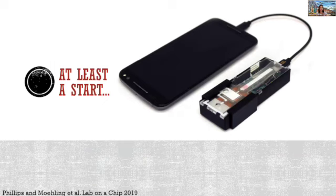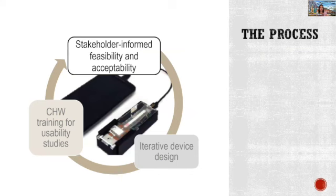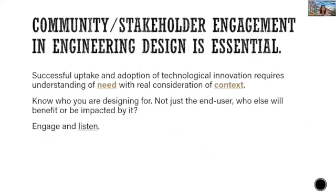Now, as we were thinking about this from a very technology-centric perspective, we started talking with our public health collaborators about, well, would an hour-long test be competitive compared to a 1-minute or 20-minute antibody test? And so we've really started refining our process by using stakeholder-informed feasibility and accessibility, iterative device design, and then training community health workers so that they can help us design and evaluate usability tests. This community and stakeholder engagement in the engineering design process is essential. We teach it to all of our undergraduate students, and it's often ignored when professionals are doing this ourselves.